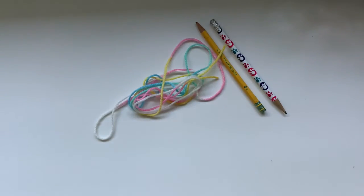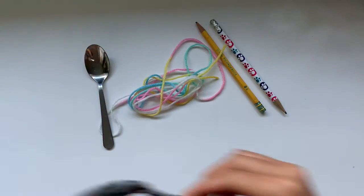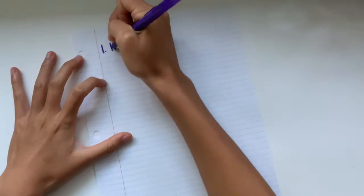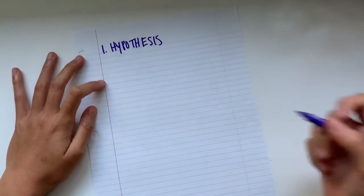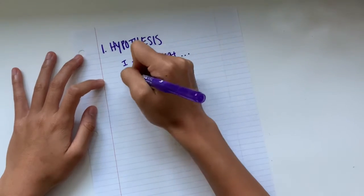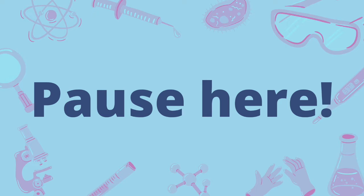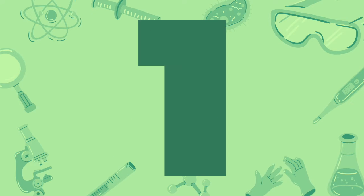For this activity, you will need pencils, a long piece of yarn, one per student, a small metal spoon, and a big metal spoon. First, make a hypothesis. Guess what spoon will make the louder sound when you bang on it? You will then gather into groups of two.